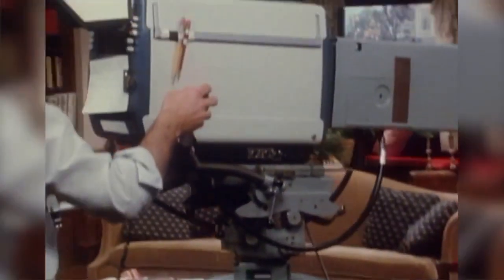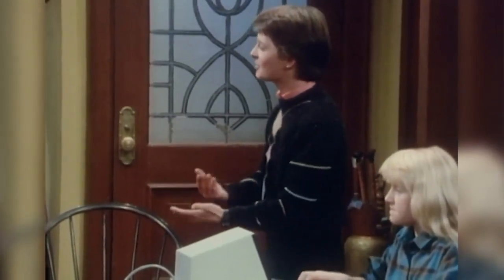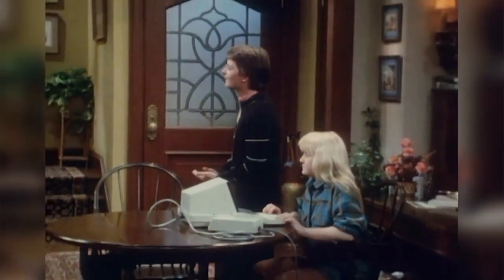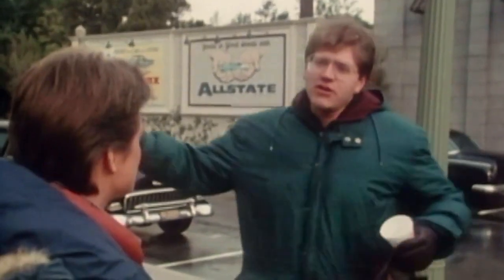Initially, Michael couldn't participate in the film because of conflicts with his sitcom, Family Ties. But as fate would have it, the show had to change its schedule when Michael's TV mom, Meredith Baxter Birney, gave birth to twins in real life. This freed Michael up enough to be able to take over the coveted role of Marty McFly. How dare you?